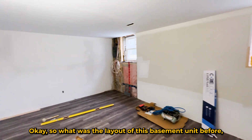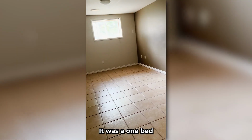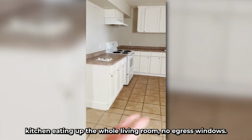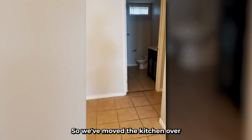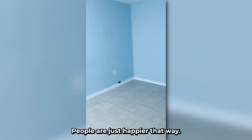Okay, so what was the layout of this basement unit before, and what's it going to be after this reno? It previously didn't make a lot of sense. It was a 1-bed with a weird kitchen eating up the whole living room. No egress windows. It didn't make a lot of sense as an apartment. So we've moved the kitchen over to the other wall to make this a bigger living dining area. It's nice to have more space. People are just happier that way.